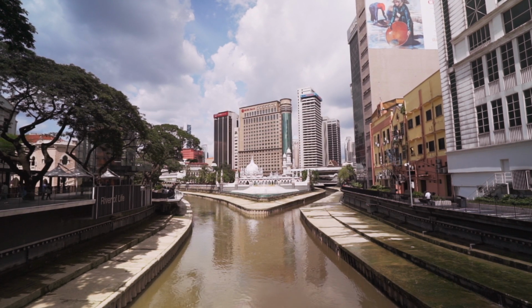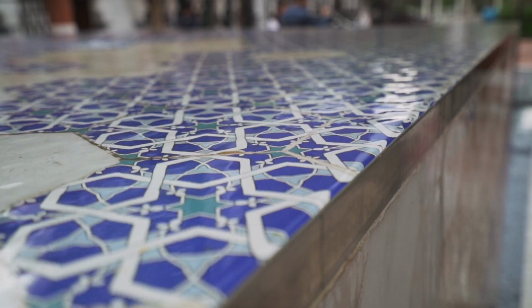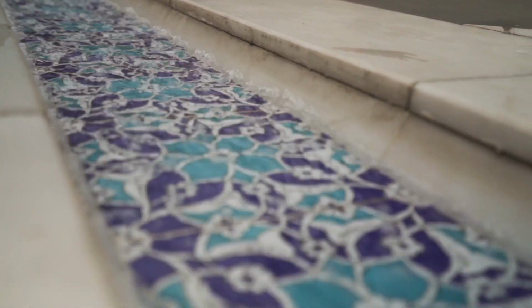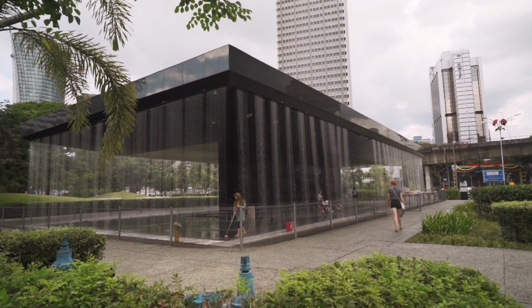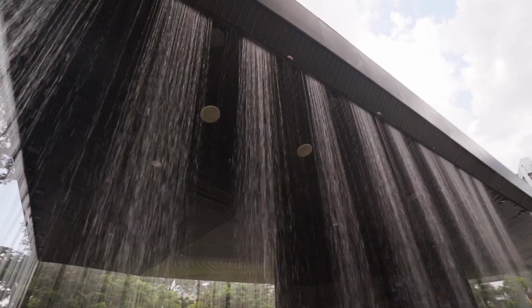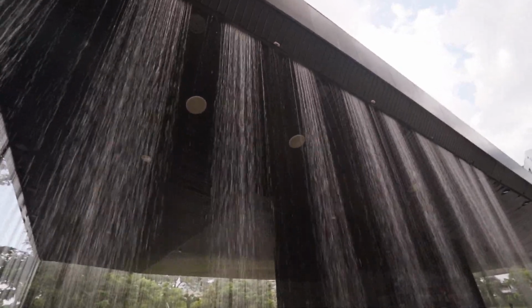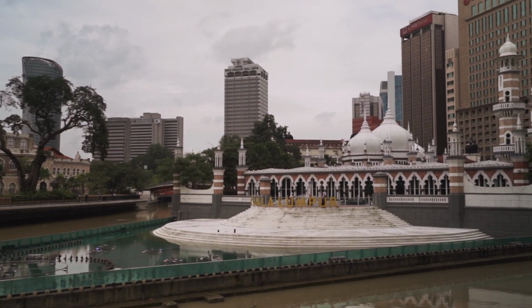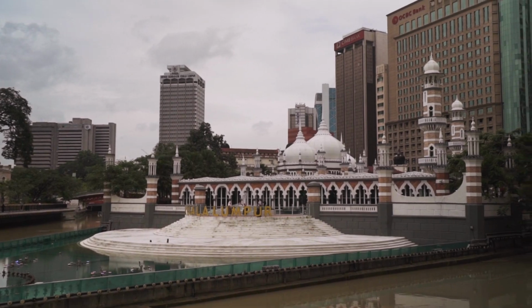This is where the 2 main rivers of KL meet, and it used to be a very rundown and polluted area. But these days, it's been completely rejuvenated, and it's one of the best places to take a walk around the city centre. There are some cool art installations along the way, like the countdown clock fountain. And right in the centre, you have the striking Masjid Jamek Mosque, which is also free to enter.